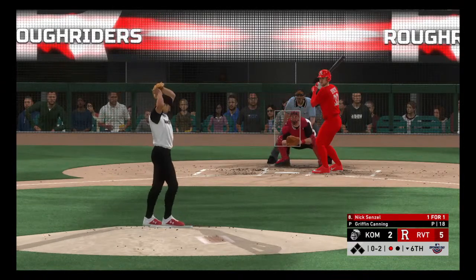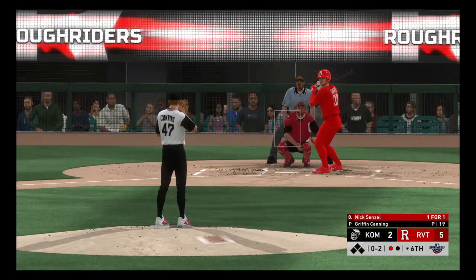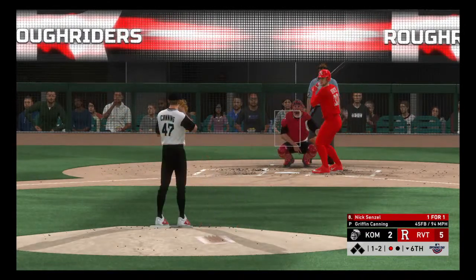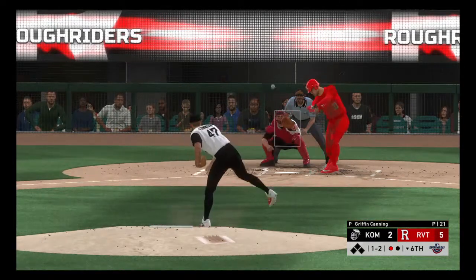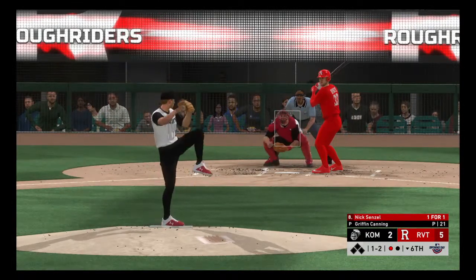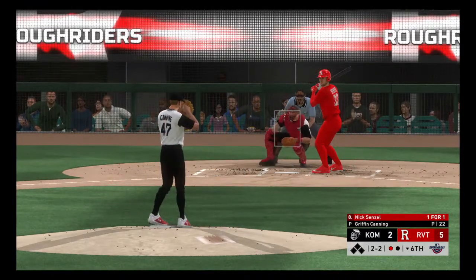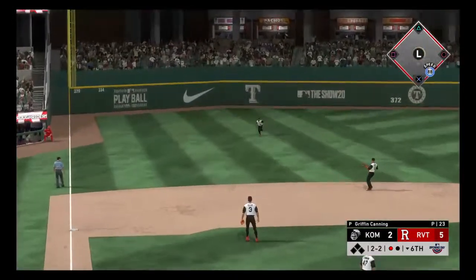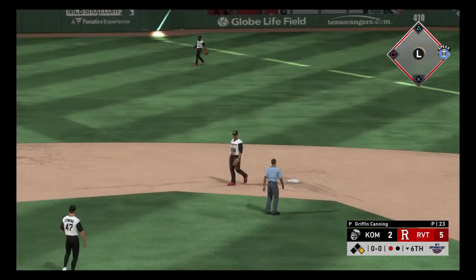Fouled away. And he misses there. 1-2. Fouled off. That misses, and we're even at 2-2. So you'd love for him to offer at that one, but the execution was flawless. Nice curveball that starts in the zone and breaks just out. Just a great take by the batter. And into left field for a 1-out hit.